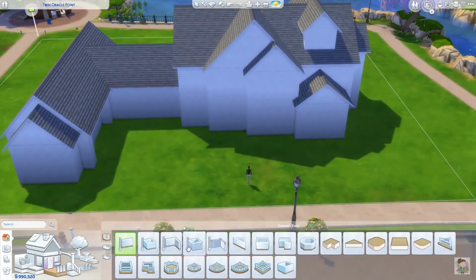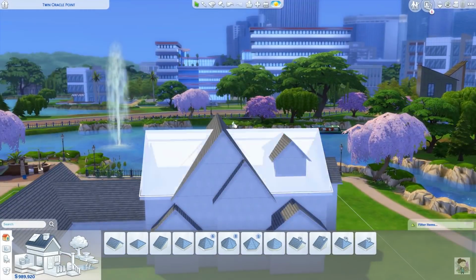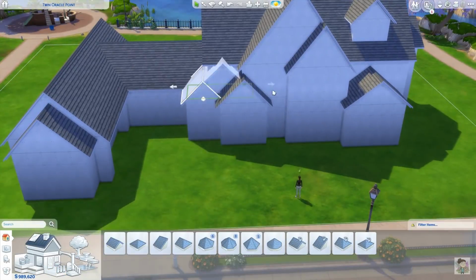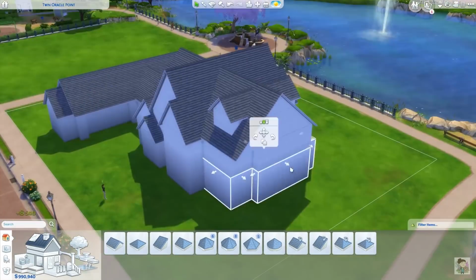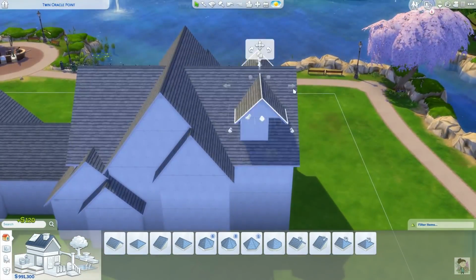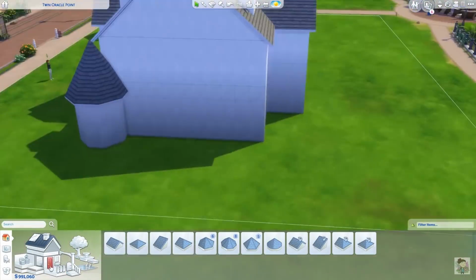So we got to choose which lot we wanted to do, and of course I went ahead and picked the biggest lot in the millionaires section, which was the 50 by 40 lot in Newcrest. So today I built a 5-bed, 5-bathroom house, and it came in at just less than 289,000 simoleons.